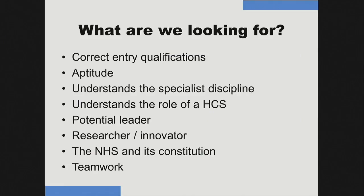We're nearly finished. So, very briefly, what we're looking for: the correct entry qualifications, aptitude, understands your discipline, understands what a healthcare scientist does, potentially could be a leader, a researcher, an innovator, understands the NHS and the NHS Constitution, and is able to work as part of a team.